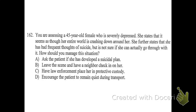The best choice would be A, because asking if she has developed a suicide plan is trying to get a better understanding of what's going on with her. If you know this patient has a plan, you know maybe a little bit more in depth what kind of help they're needing, what's going through their mind. It helps you understand your patient better and be aware of the hazards that might be involved. If she has a suicide plan and it somehow involves you and the ambulance and the drugs you have on the ambulance, that'd be good to know. I'm not saying that's what it would be. I'm just saying you do want to know that. That would be important. So the answer choice is A, because that protective custody thing is outside of what we would deal with.